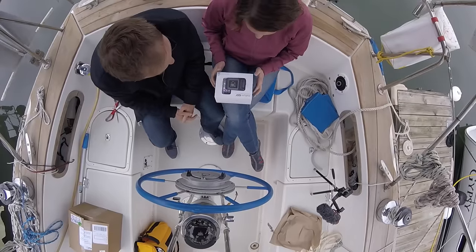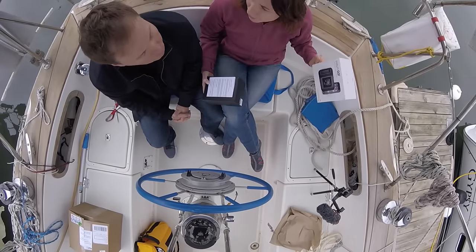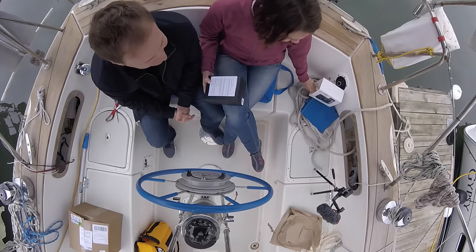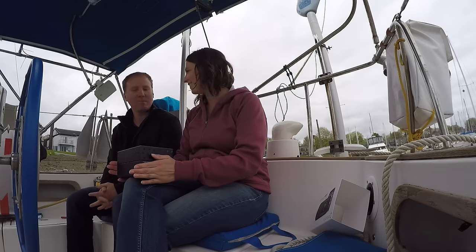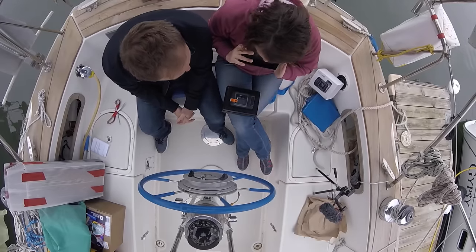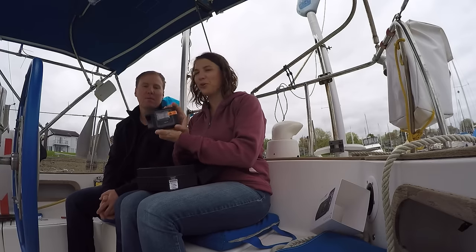All right, let's do it. Let's open it up. Your smartphone now works everywhere on the planet. Unless it's an Apple. It shows an Apple on there. Okay. Let's open this. Iridium everywhere. There it is. Iridium. Ooh, look at that.